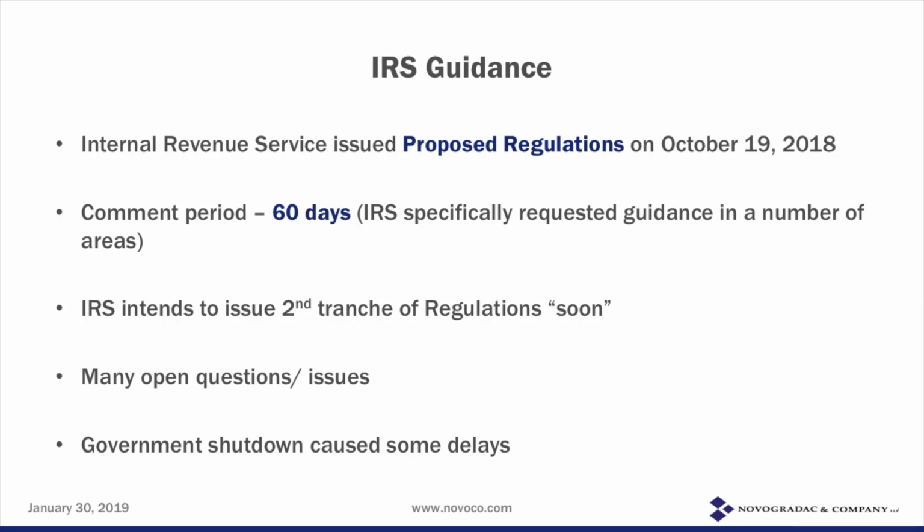And then finally, I've talked about the initial regulations that came out in October. There was supposed to be a 60-day comment period. A lot of comments have gone into the IRS. There was a hearing scheduled January 10th that was canceled because of the government shutdown. We believe that meeting will get rescheduled for February 14th. So at least the hearing is going to happen.